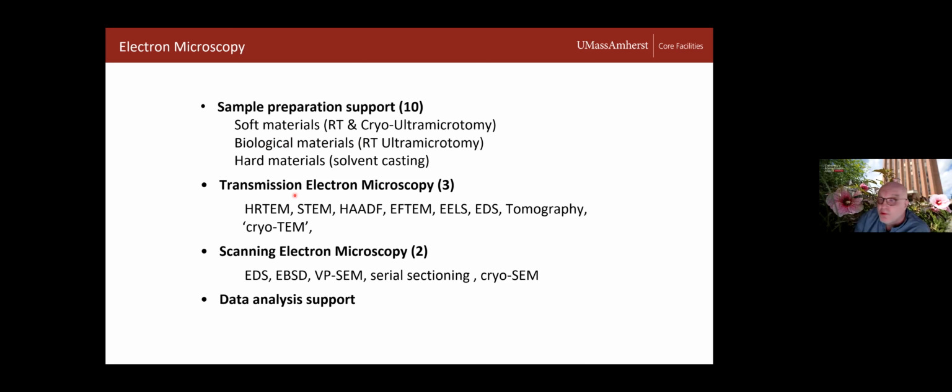So then we have 3 transmission electron microscopes currently running. We can do high resolution TEM, scanning transmission EM, high angle annular dark field, energy filtered transmission electron microscopy, EELS, EDS, tomography, and we can do CryoEM. I put the CryoEM in a different pot here because CryoTEM, which I will talk about a little bit later, has very many different ways of looking at samples.